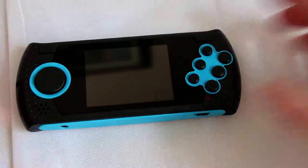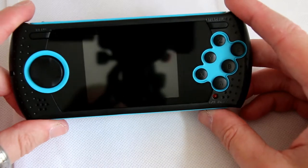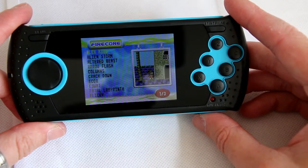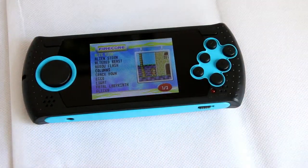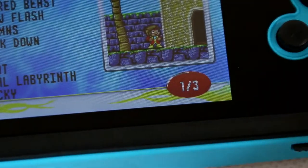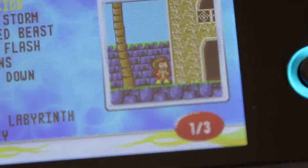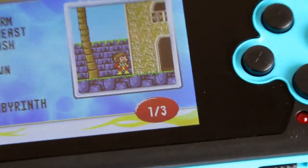Right, should we turn it on? Yes, I think we shall. Let's just quickly see if we've got any power on the battery. Yes! And there we go. We're on the front screen. Right. I don't know how well this is going to work. Just show you the screen. The old versions of these, the screen was a lot worse. It seems a lot better, a lot clearer than the videos I've seen of the other screens.